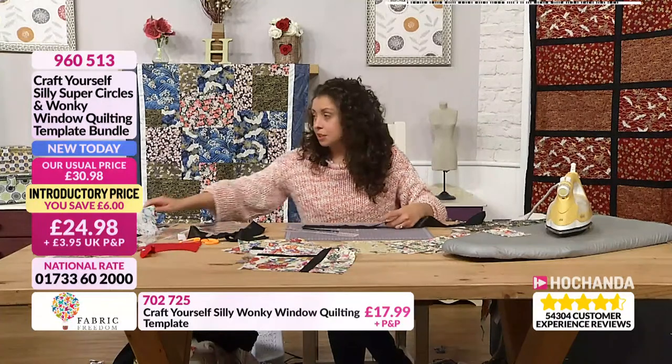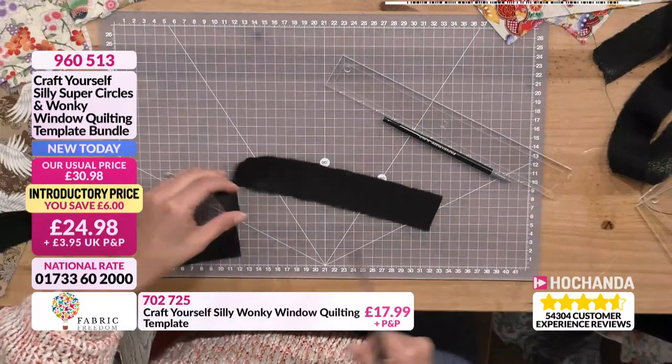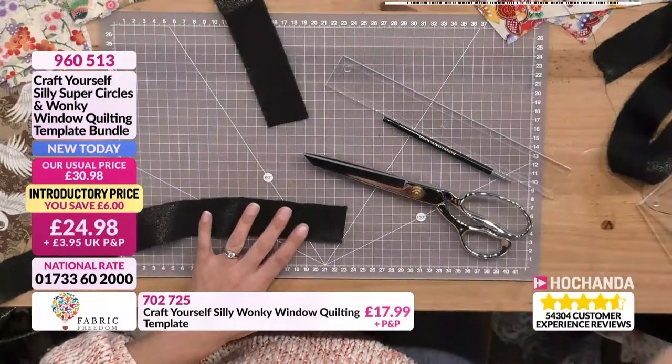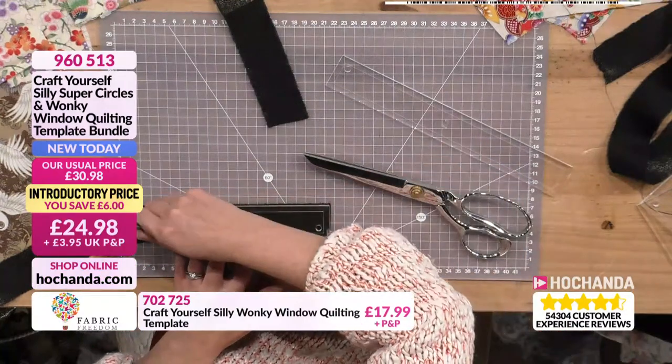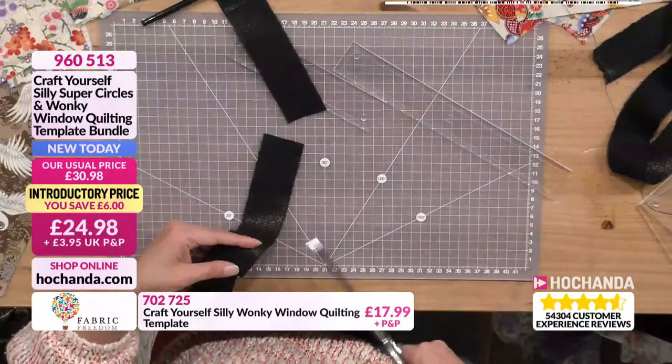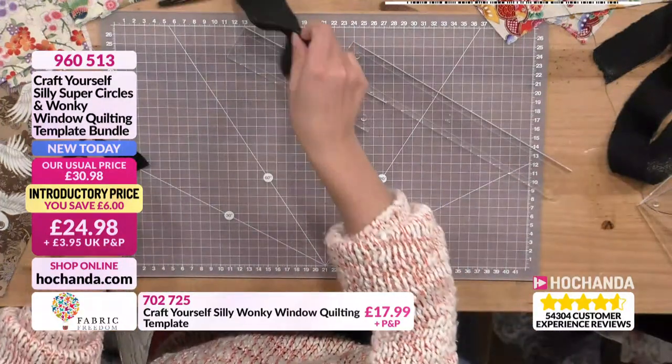I mean, you can absolutely use these with rotary cutters. It's just my personal preference is for a pair of scissors. I'm safer, I know where the blades are. They're well away from my fingers. So that's that one done. That's my one, two, three, four, and five already cut.